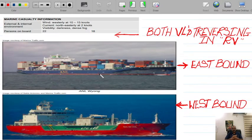Before we proceed any further, let's look into the environmental status. The external and internal environmental status: the wind velocity was 10 to 15 knots, the current was northeasterly at 2 knots, and the visibility was darkness, dense or thick fog. On the container vessel, the total complement was 22, and on the gas tanker the total complement was 18. Both vessels were traversing in restricted visibility, as I mentioned earlier. The container vessel ANL Wyong was eastbound, and the gas tanker King Arthur was westbound.